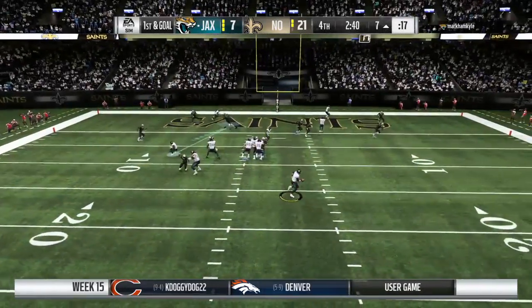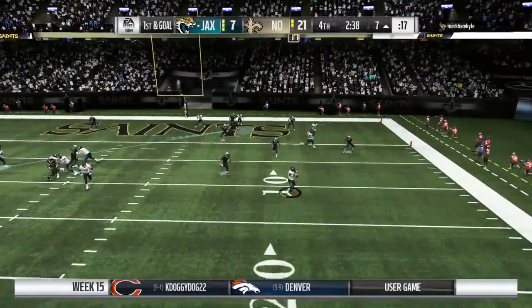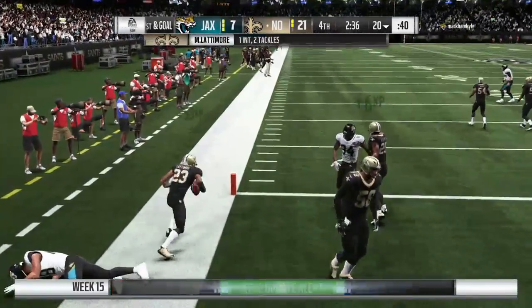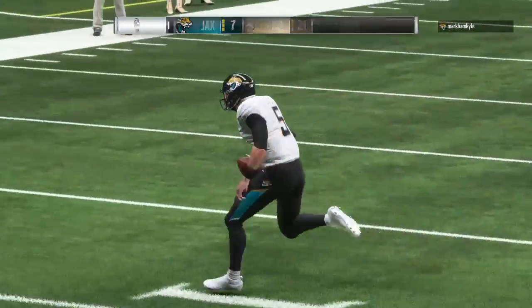From the gun, it's Bortles. Eluding the pressure right. And it's intercepted at the goal line. Picked off by Marshon Lattimore.